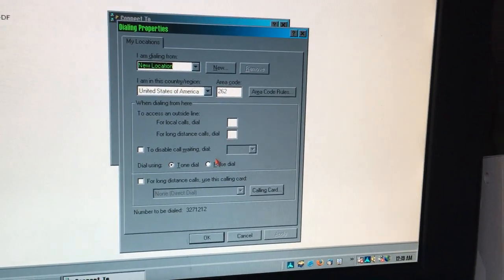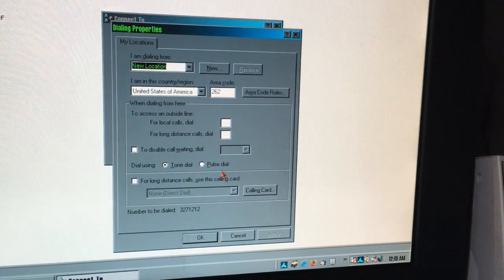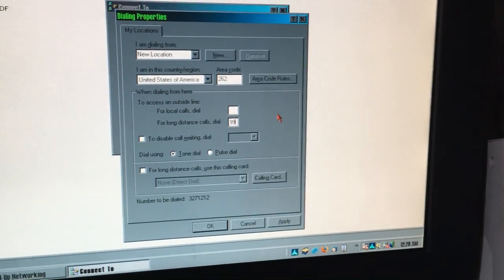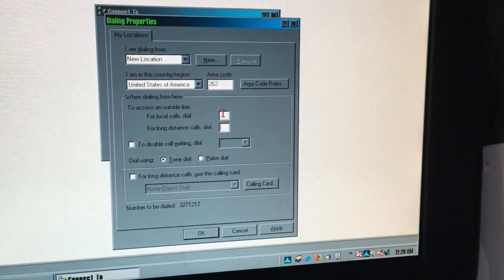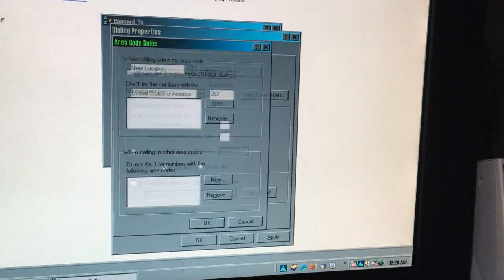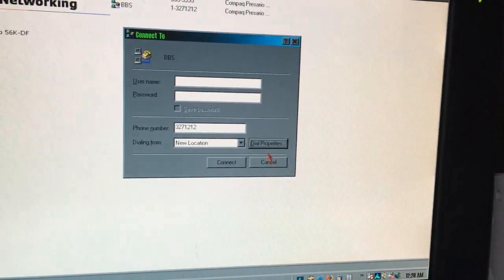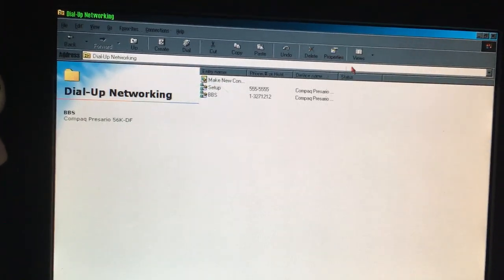That is our area code. Wow, lots of options here. I can do pulse dialing if I wanted to. Access an outside line, and you can't enter multiple digits here. That's a nice feature. For example, I bet you could put an access code or calling code information in there. So lots of options in here. But something with the modem is not connected right, so none of this will work until that has been fixed.